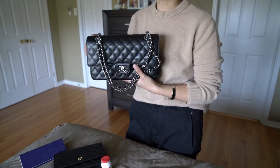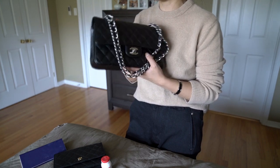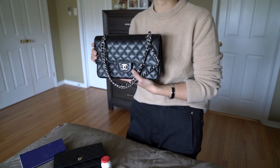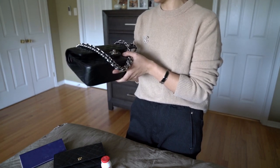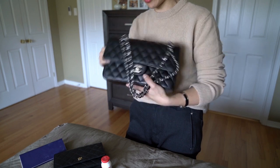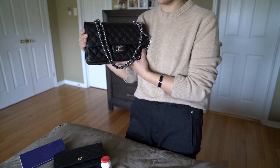So I hope this is somewhat helpful to you guys, and again, I wish things will go back to more normal, and then we can all enjoy our handbags a little bit more. And yeah, I love this one, and like I said, I'm very happy using it every time I take her out.